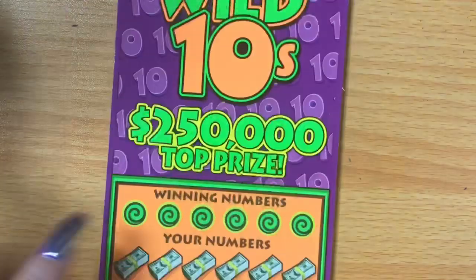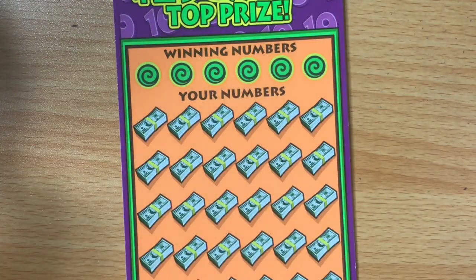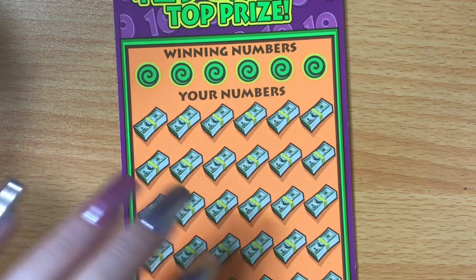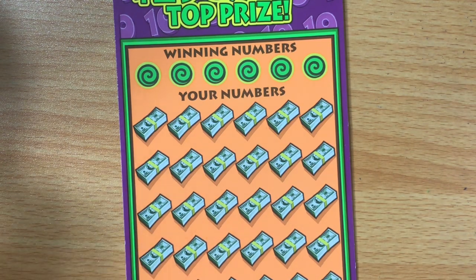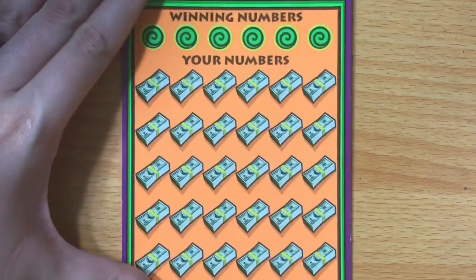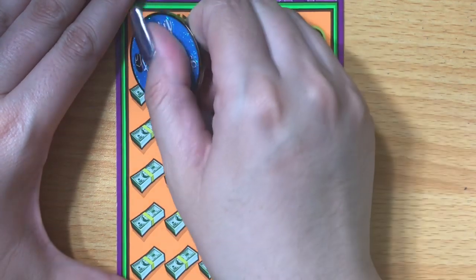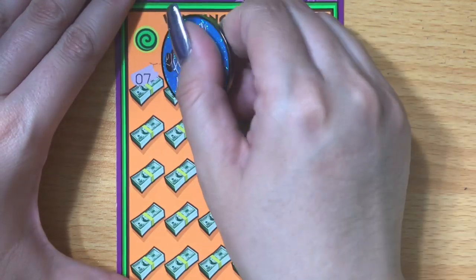Wah. Let's hope these $10 tickets come through, because the session is going to be a bust if these tickets don't come through, you guys. So no pressure, tickets. No pressure. All right, let's see if we can do it. We're looking for a wild symbol for an auto win, a 10x for 10 times, or a matching number.